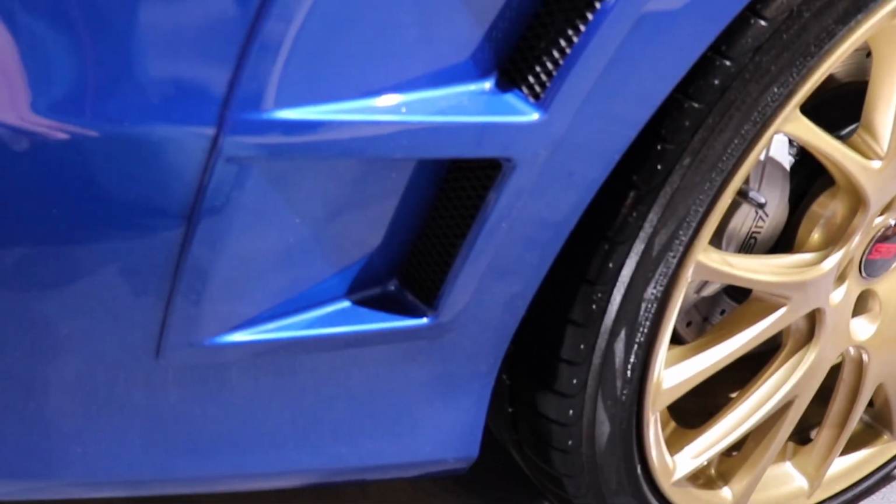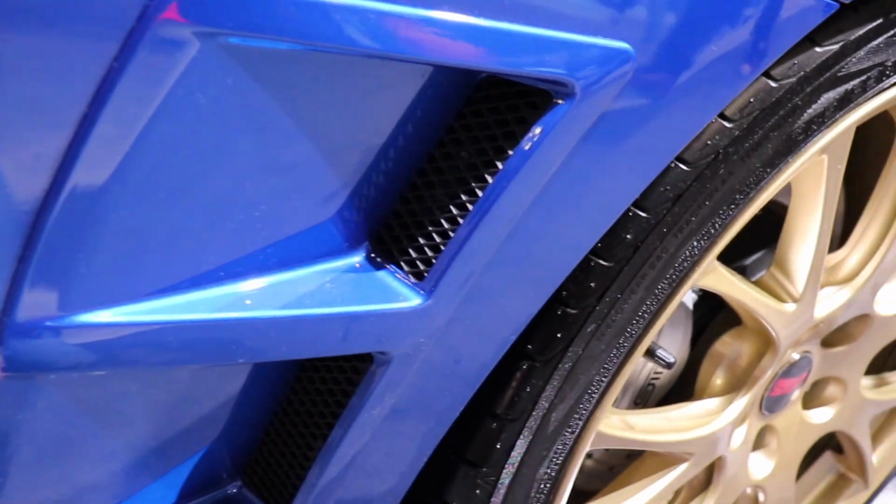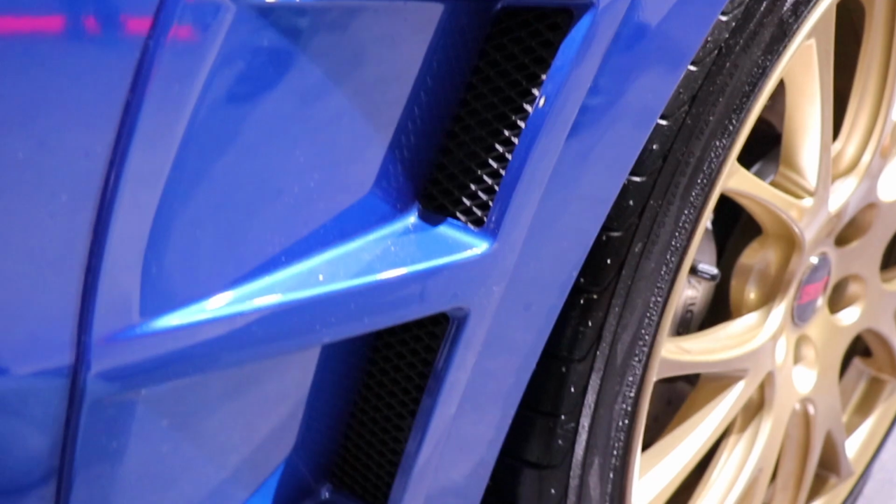Check out this detail here. I like this nice touch here. Makes it so aggressive with the airflow. And these are functional. You can see through them there, so very, very nice touch.